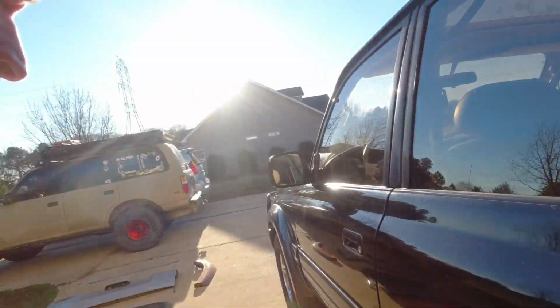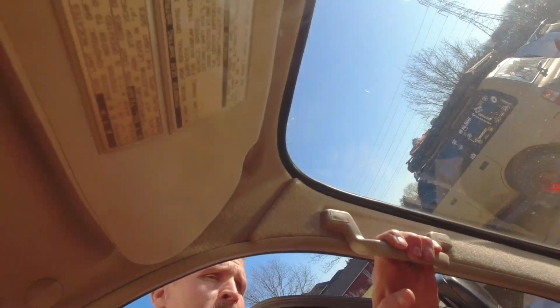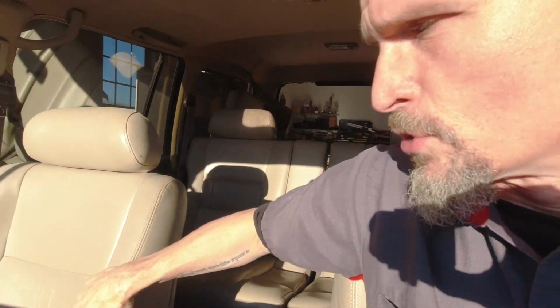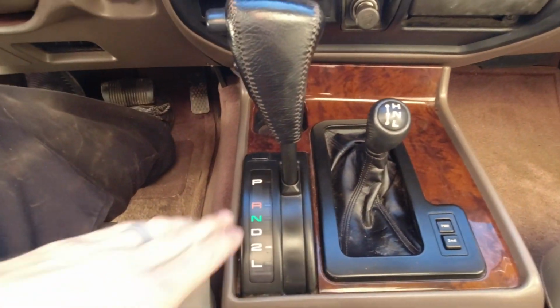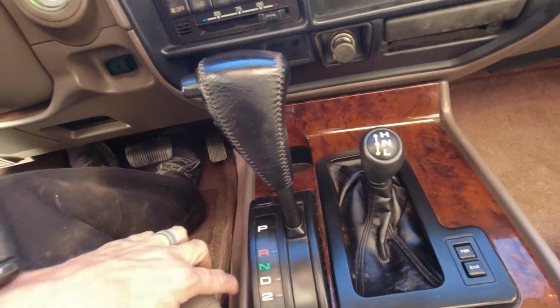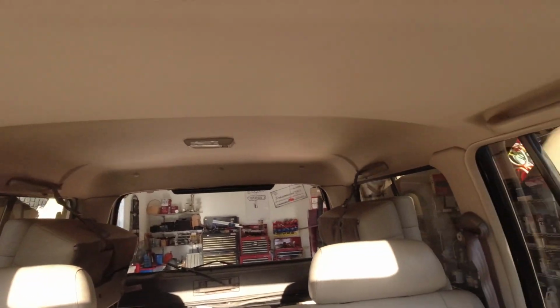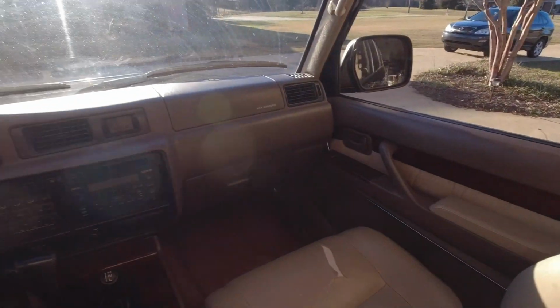I am super excited about this thing. The interior in it is so nice. I mean, it feels like I'm in a Lexus already, just sitting in this nice little seat. These seats aren't anything like Bruiser's. Bruiser's are a mess. I want to show you just how clean some of this stuff is. Look right here at this gear shifter. Look at all this. Usually all this is just nasty and filthy. It's in immaculate shape. Immaculate. It's so nice. I'm just blown away.